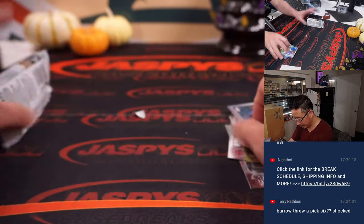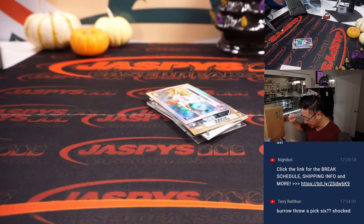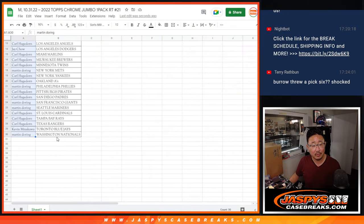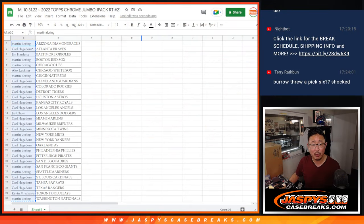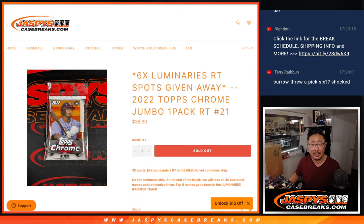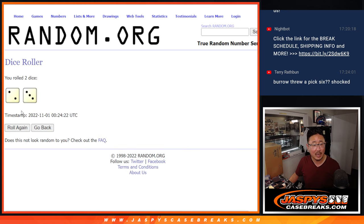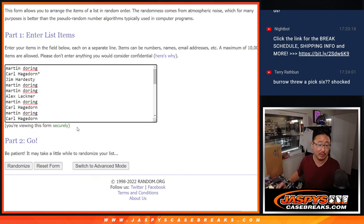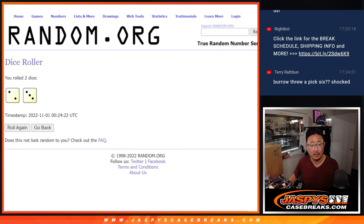Sheets, Reed Detmers, nothing too crazy here, but what's going to be crazy is who is going to get those luminary spots. Let's gather everybody's names 1 through 30, and it's going to be the top six after 5. We'll get into the luminary break, which is right here. Good luck.